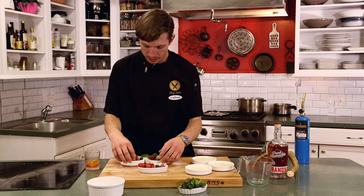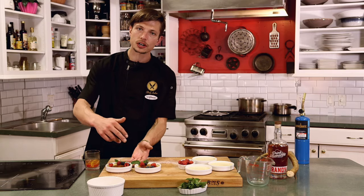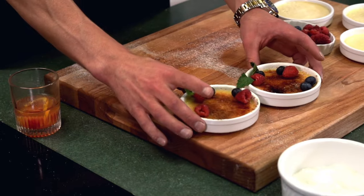So we're gonna go ahead. And this is our creme brulee. Now, if you wanted to take it a step further, you could put a nice little saucer under it and really pile on the berries. But we're making a decadent meal ahead of this, so this is going to be plenty adequate. So here's our creme brulees, guys. And now we're going to go on to our mains.